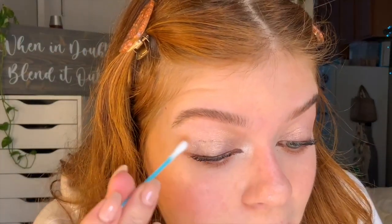Again, I'm gonna let this dry down for a couple of minutes and then I'll come back. Okay, that was so fast. That was literally 2 minutes and these are dry. Okay, I love that. I'm gonna see how easy this is to take off of my lid.